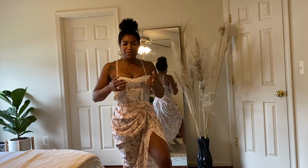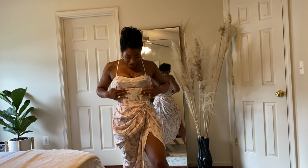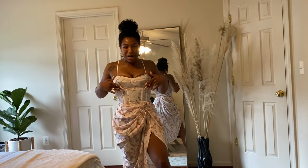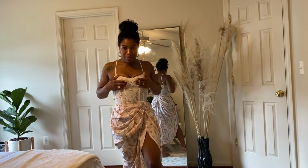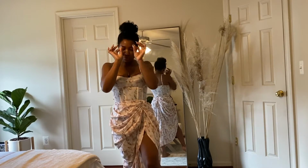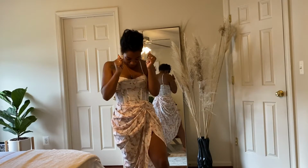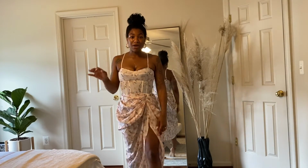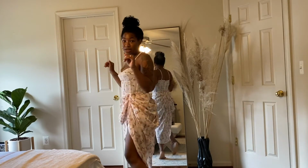Like, what? I really am favoring this corset as well because I love how they made it a corset down here, but they didn't put that weird underwire around the boob area. So it's still really comfortable up here. My girls, they barely fit in the top, y'all. I got both of these in a size 6. I will have the name of the outfit, the sizing, and pricing all listed on the screen for you guys. It just makes it easier for everyone.